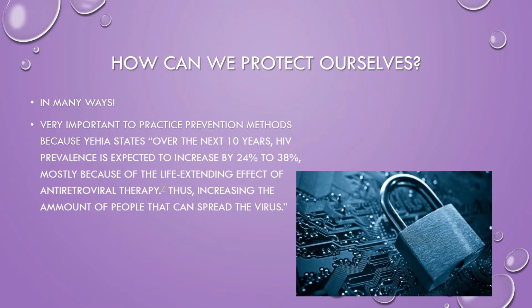How can we protect ourselves? We can actually protect ourselves in many ways. This is important because Yahia states that over the next 10 years, the HIV prevalence is expected to increase from 24% to 38% of the population, mostly because of the life-extending effect of the antiretroviral therapies, thus increasing the amount of people that can spread the virus.